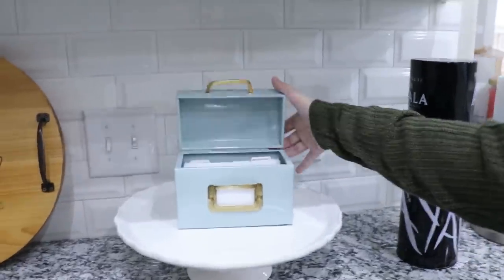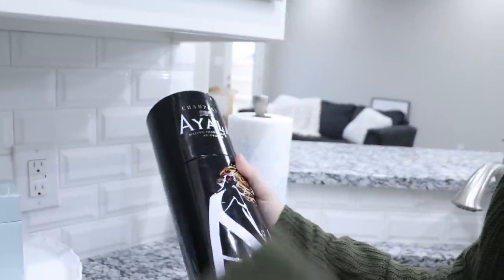And then I got this cute recipe box from Steven's mom, Erin. Wait, don't show in there those secret family recipes. Oh my gosh. Anyway, so there's a bunch of recipes in there. I thought that was super cute. And then this is just a champagne thing that we thought was cool. My dad bought it for us when we first moved in as like a housewarming gift. So we've kind of just left it out.